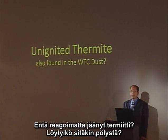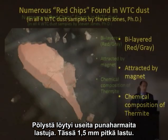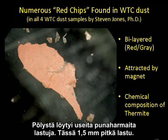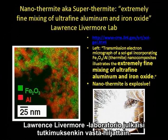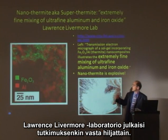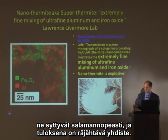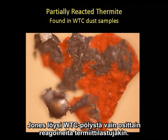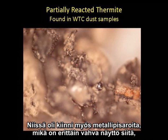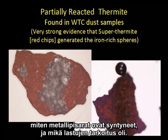Well, would there possibly be any unignited thermite pieces in the World Trade Center dust? Indeed, he finds it. It also comes up to the magnet from his dust samples. Many chips. This one, 1/16 of an inch long, red on one side, gray on the other. The red side is composed of tiny iron oxide particles and aluminum. The Lawrence Livermore Lab came out with papers only a year or two ago about this stuff. The particles being so small allow for almost instantaneous ignition between the two chemicals, the aluminum and the iron oxide, producing very explosive results. He continues his study and finds additional chips that are partially ignited with spheres embedded in them, indicating that the source of the spheres is, for all intents and purposes, identified very clearly.